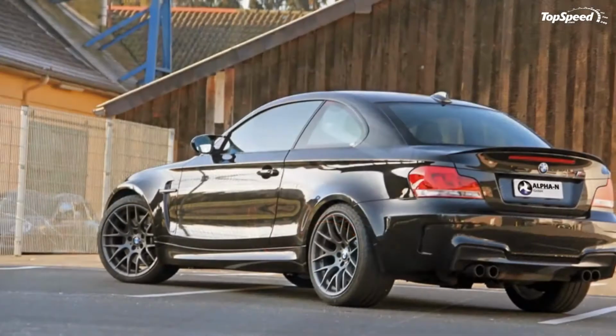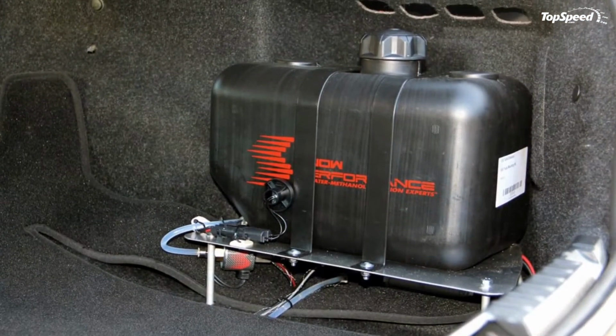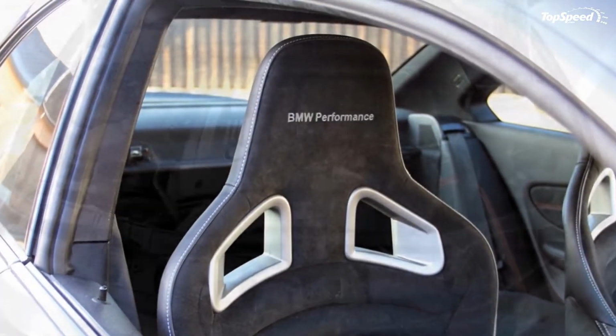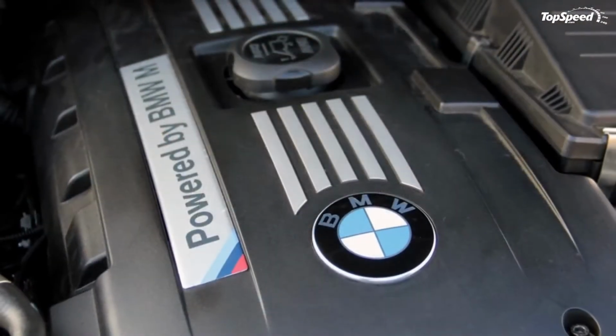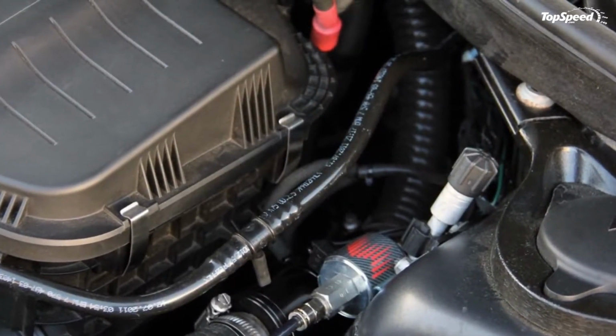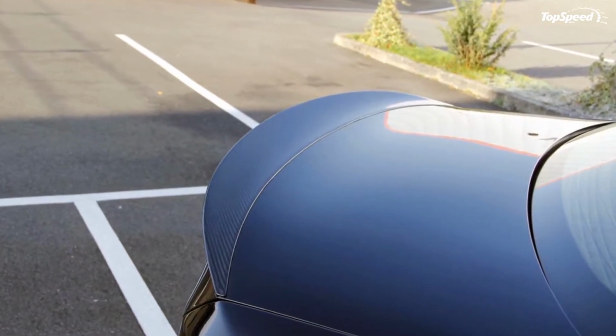I'm not going to spoil the actual number Alpha N managed to get out of that N54 engine, but I will say that it well exceeds the output of some of today's sports cars. In other words, it's beyond ridiculous and is fitting, I might add, of a car that's been described in the exact same words. Continue reading to learn more about the BMW 1 Series M Coupe by Alpha N Performance.